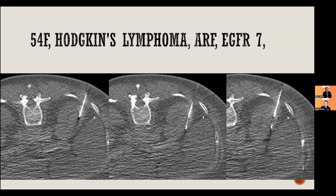This was a 54-year-old female with Hodgkin's and acute renal failure with an eGFR of only 7. We were able to find a nice approach here between the ribs, not too close to the undersurface of a rib. We had plenty of length in the cortex to place our needle and maintain purchase, and then got 2 diagnostic core specimens here without a bleeding complication.